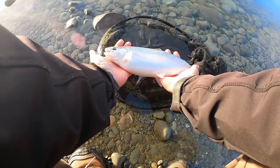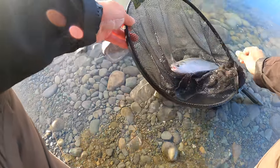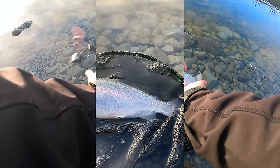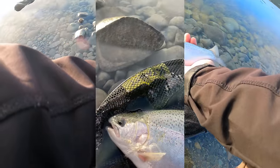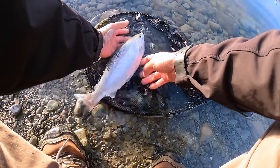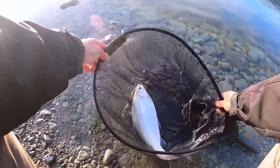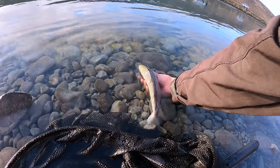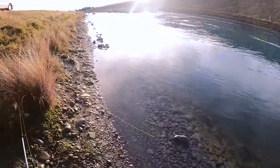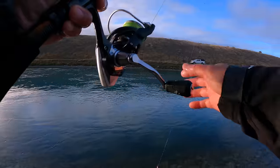I think that might be a salmon. Let me look at his mouth. Now his mouth is white. Maybe it is a trout. That red band right in the middle looks like a rainbow. I don't think it's a salmon. Just like a chunky little trout. I'm going to release this one. It's a bit small. There you go. All right, that one, that's a fish. Nothing to write home about, though. Let's give it another cast.